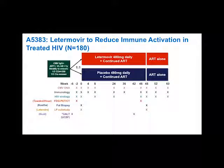And here is the study design. Basically, there will be a screening. We will look for people that are CMV seropositive and suppressed on antiretroviral therapy. We stratify, and this is important. We want at least 1/3 cisgender women and 1/3 of people with low CD4 T cells, lower than 350, while we realize that this makes overall enrollment more complicated.